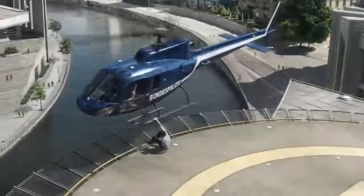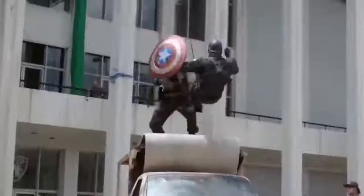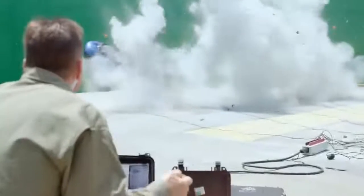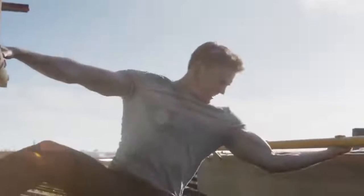America's favorite superhero, Captain America. He needed a little help pulling off the superhuman feats on display during Civil War, and help came courtesy of some cool practical and visual effects. When he's not manhandling helicopters, he's leaping 2 stories into an open window.